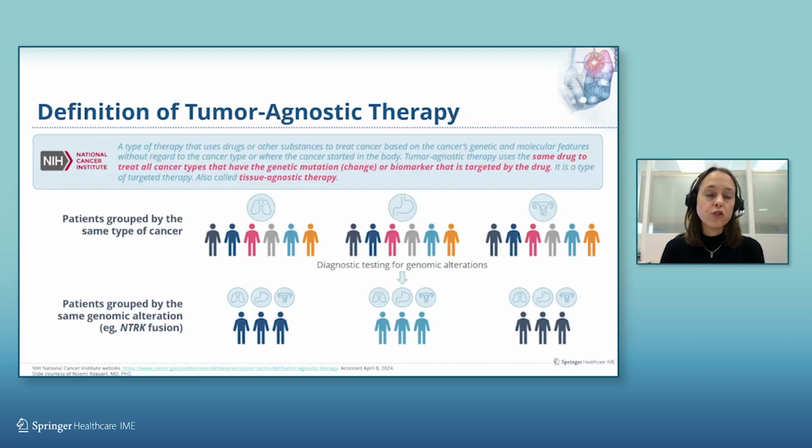But if you then move to tumor-agnostic therapy, that's a little bit different than treating one driver and one tumor. Tumor-agnostic therapy is a type of therapy that uses drugs or other substances to treat cancer based on the cancer's genetic and molecular features, without regard to the cancer type or where the cancer started in the body. A tumor-agnostic therapy uses the same drug to treat all cancer types that have the genetic mutation or biomarker that is targeted by the drug. And you can see it depicted in the figures below.